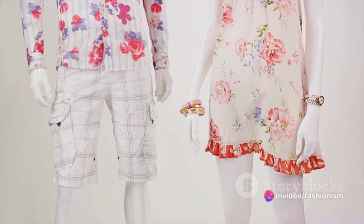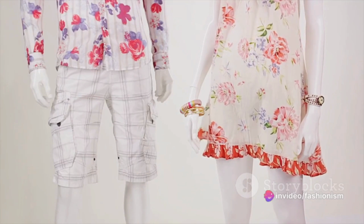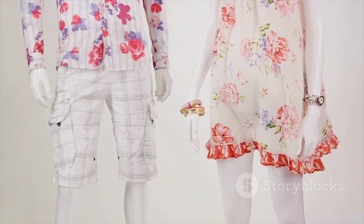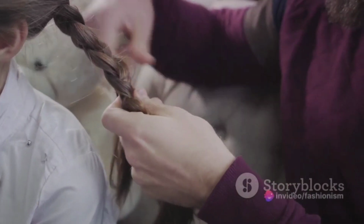And let's not forget about those miniature versions of adult styles, mini denim jackets, ruffled dresses, and dapper bow ties. They bring an irresistible charm that's hard to resist. Moving on to hairstyles, simplicity and comfort reign supreme.